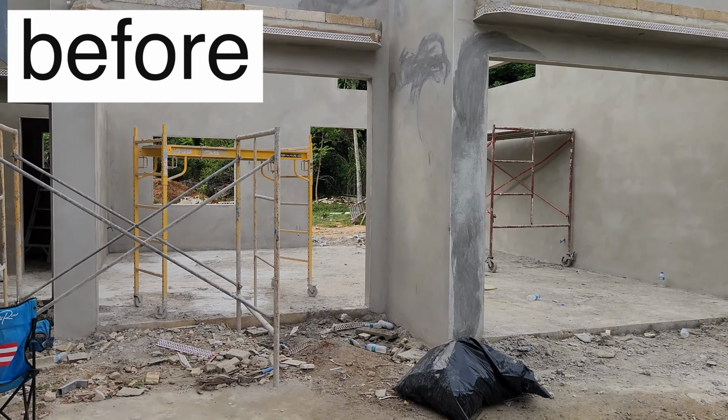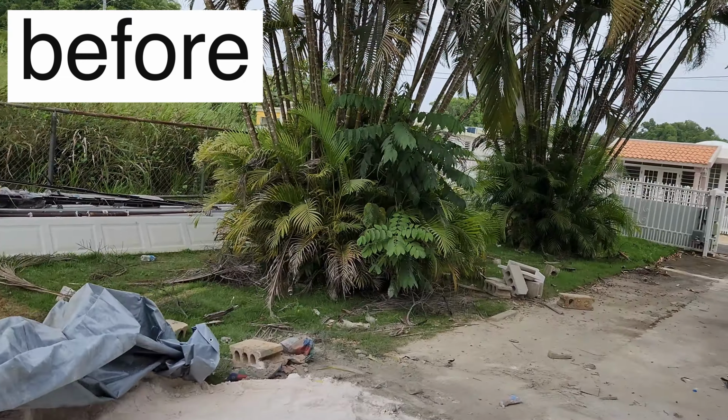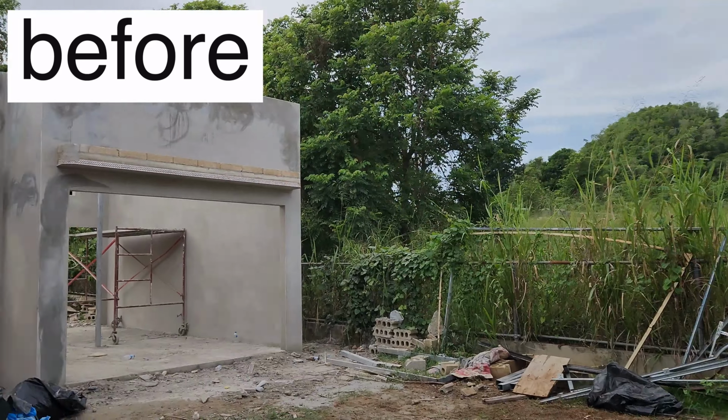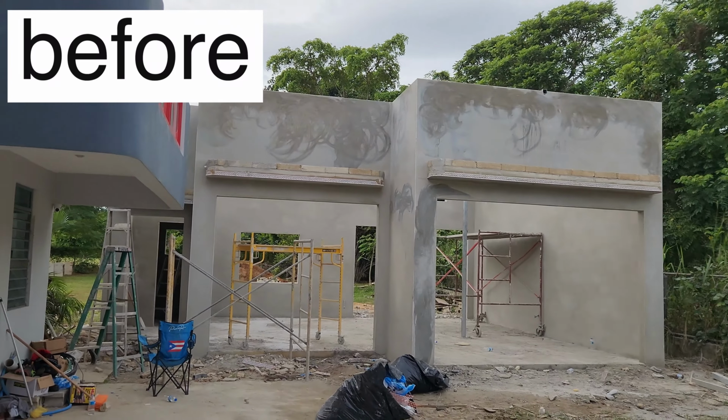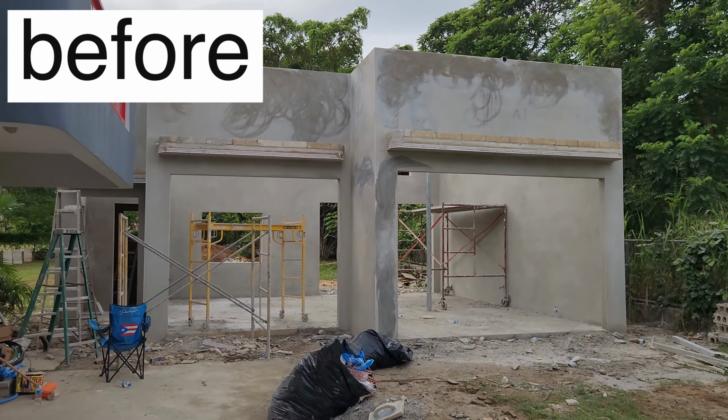We're doing a driveway, about 1,500 square feet, for the garage job that we were working on. Taking care of the existing concrete, make sure that the recent pour doesn't get ruined.